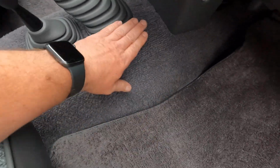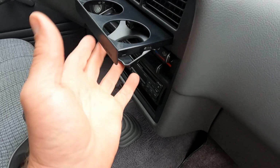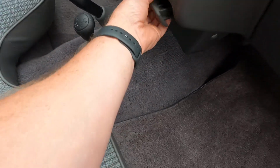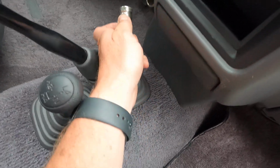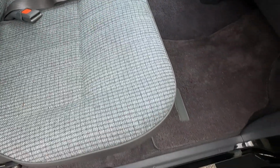The carpet's in phenomenal shape underneath. The cup holders are sweet. You think it doesn't have cup holders at first, and they actually work really good. A lot of older cup holders don't work for modern size drinks, but nothing spilled. It's a non-smoker. The receptacle does work if you want to charge up your cell phone or whatever. You can see the lighter's never been used.